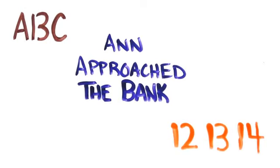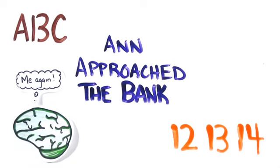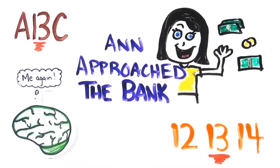Reading each of the following may seem fairly simple. A, B, C, Anne approached the bank, and 12, 13, 14. But your brain actually interpreted these ambiguous statements without you ever knowing. You could have read it as A, 13, C, or 12, B, 14, but your brain created the context unconsciously. Also, you likely imagined a woman with money on her mind walking towards a building with tellers.